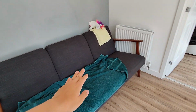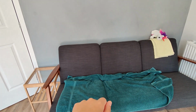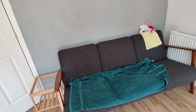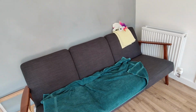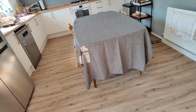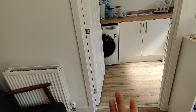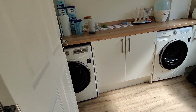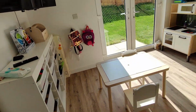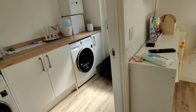So the reason why this towel is here is because my cat likes to sit on this sofa, which is good. So this is to prevent more cat hairs accumulating on the sofa, because despite having a cat, my husband and I are actually allergic to cats, but we love cats so much that we are willing to endure the sneezes.